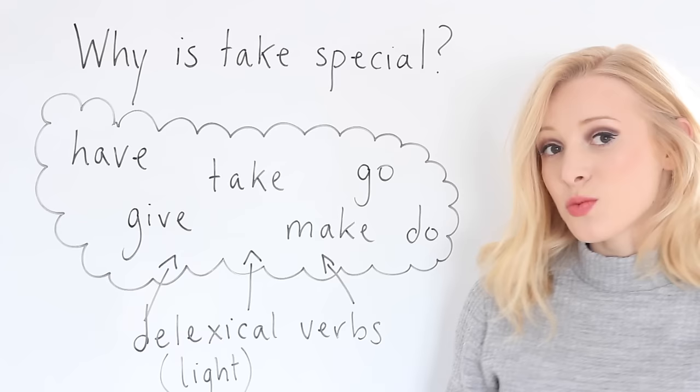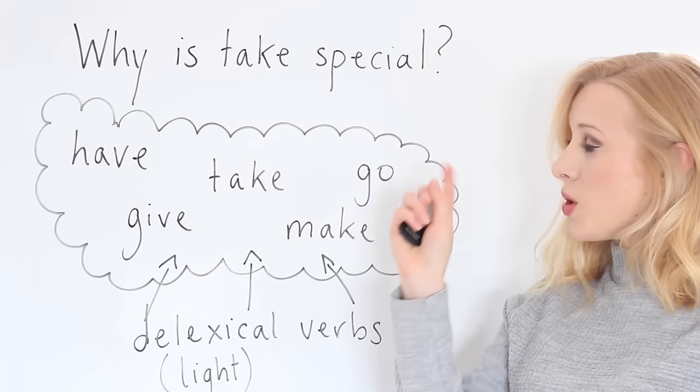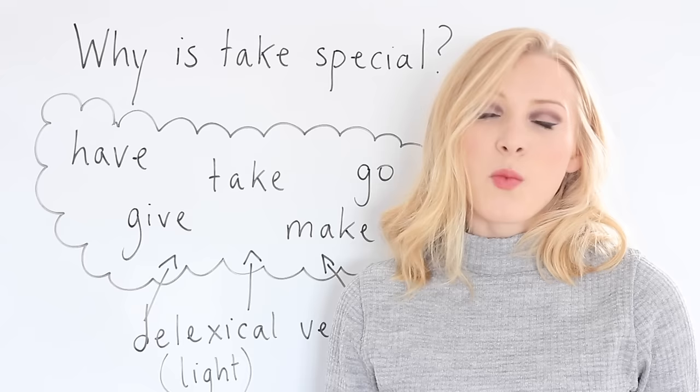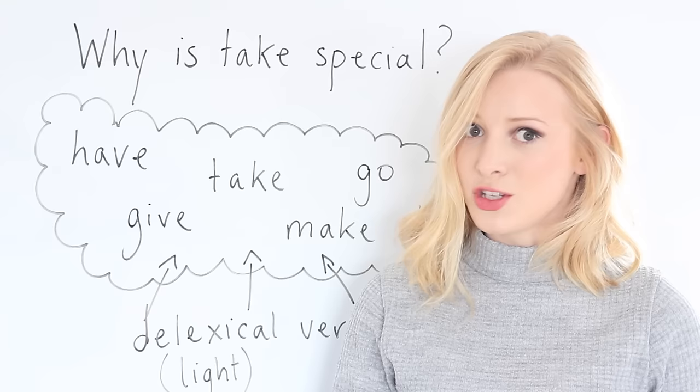So, what makes the verb to take so special? Well, the answer is it's what we call a light verb. It's also known as a dialectical verb as well. And other verbs in the light verb group are have, give, make, do, and go. You might remember that I've already done a video on make and do. Light verbs are verbs that, when used on their own, have very little meaning, but when partnered with another noun, they have much more meaning. And there are specific nouns that go with specific light verbs. So today I'm going to talk you through all of the nouns and situations that take can be used with.